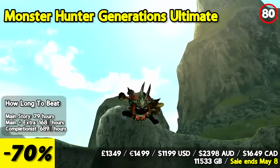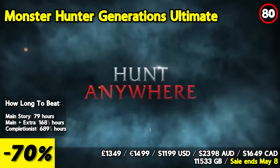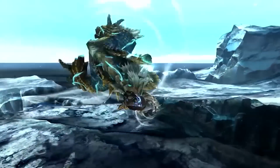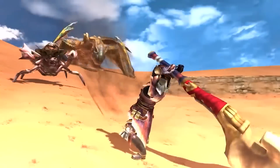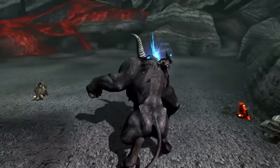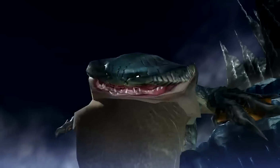The game also features a variety of quests and challenges that players can take on to earn rewards and improve their character. One of the most exciting aspects of this game is the multiplayer mode. Players can team up with friends and take on monsters together, adding an extra layer of excitement and strategy to the game.